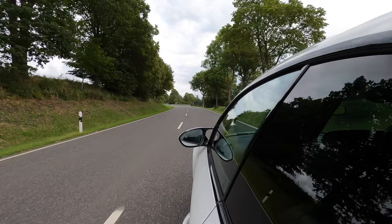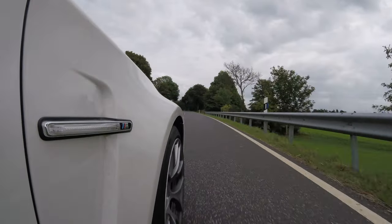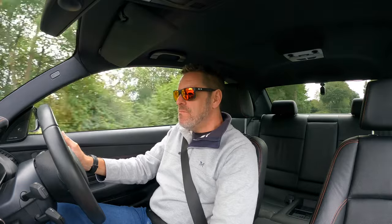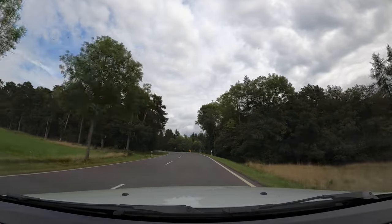Now, I've spent quite a lot of time behind the wheel of this car over the last few days. I drove it all the way out here to Germany from the UK, and it's lovely. And there's no denying it. It's just a wonderful, wonderful thing. You sat quite high up, especially compared with the M2 I've been driving while I'm out here as well. And when you just have it in normal mode, it just sounds nice. It's got a really nice tone.